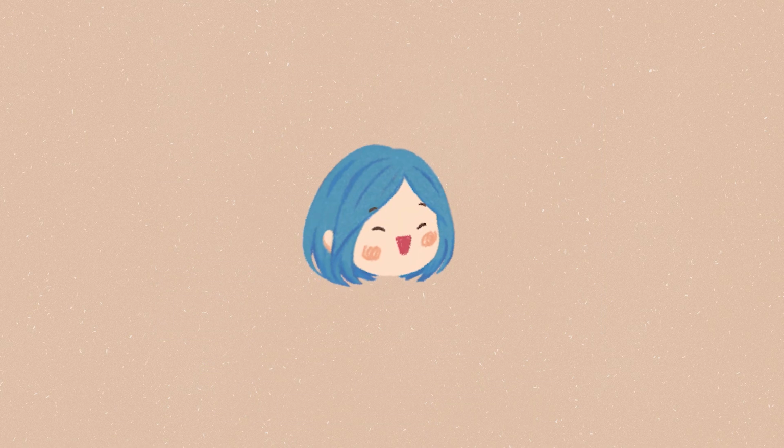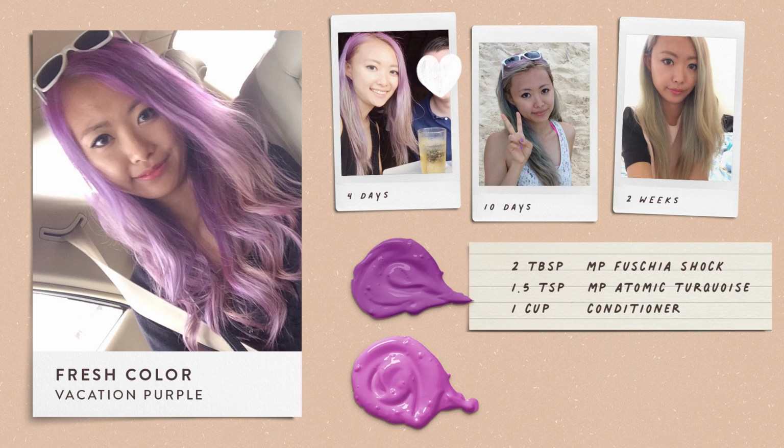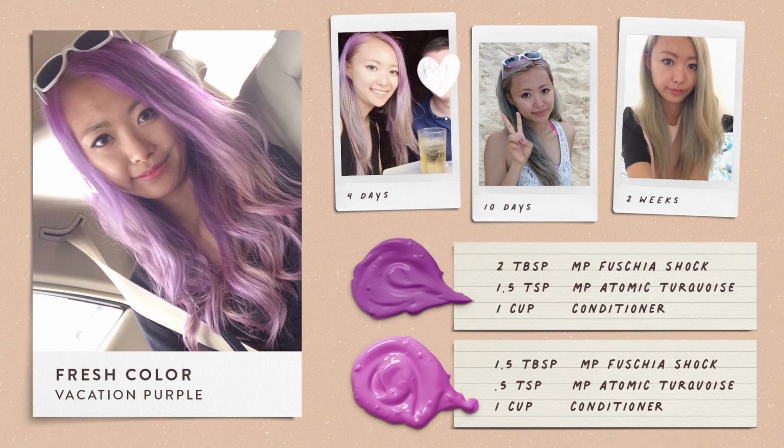After a while, it was time to go on vacation again, so yes, I made sure to touch up my roots. Since I was going on vacation, I knew I could go in with a bit of a stronger color since I knew that it was going to fade quite quickly. I wanted to make sure my color lasted the whole time I was away, so I created this purple using Fuchsia Shock and Atomic Turquoise, blending into more of a pinky purple color at the bottom.